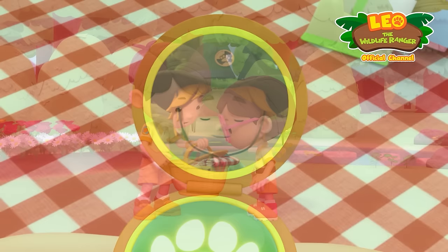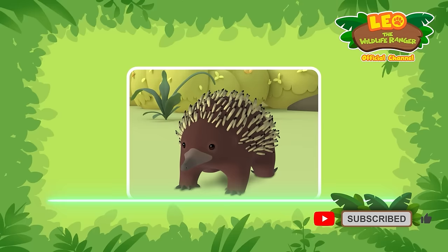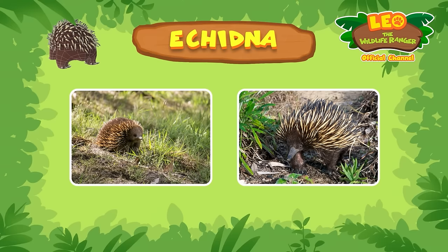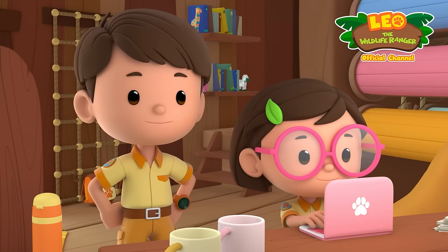Ranger out. All right. Let's go find out what animals have taken over Kyle's ATV. Just as I suspected, those spiky animals aren't hedgehogs. They're echidnas. Echidnas? That's right. The echidna, also known as the spiny anteater, is one of only two mammals that lay eggs. The other mammal is the platypus. Echidnas love to eat ants and termites. They have no teeth, so they use their long, sticky tongues to slurp up the ants. So, the animals on Kyle's ATV are echidnas.